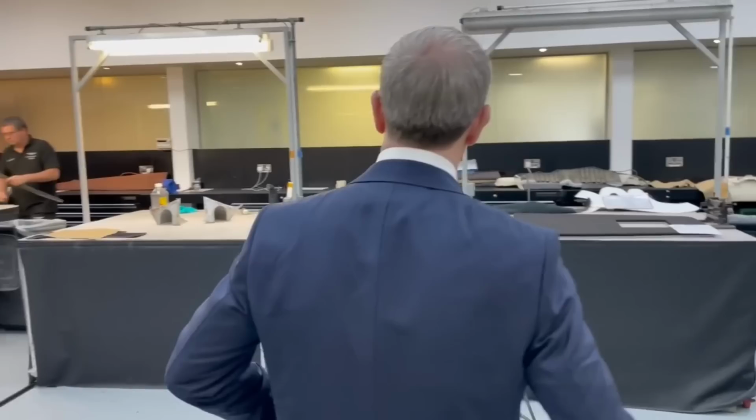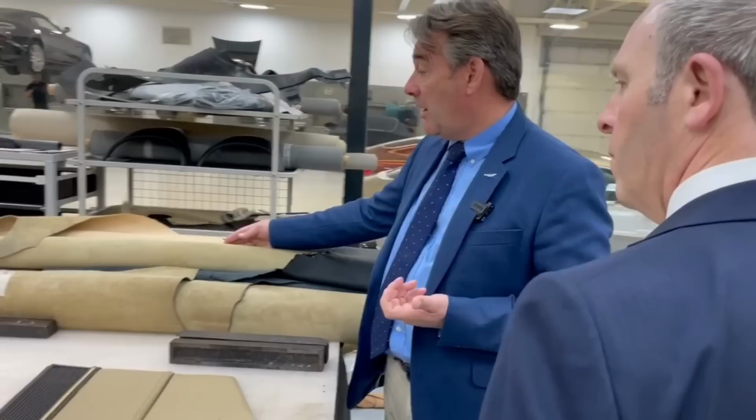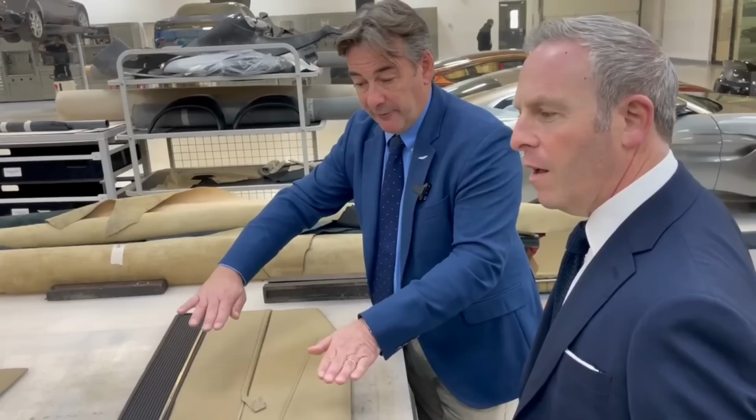So we trim in Connolly hide, the Vaumol Connolly hide. We take entire hides from an animal and then we actually operate through the backbone of the animal. If we're doing things like here, we've got two door panels for a DB5, we'd operate so that we have mirror imaging. One will come from the left-hand side of the backbone and one from the right-hand side, so we get a continuous grain within the leather.